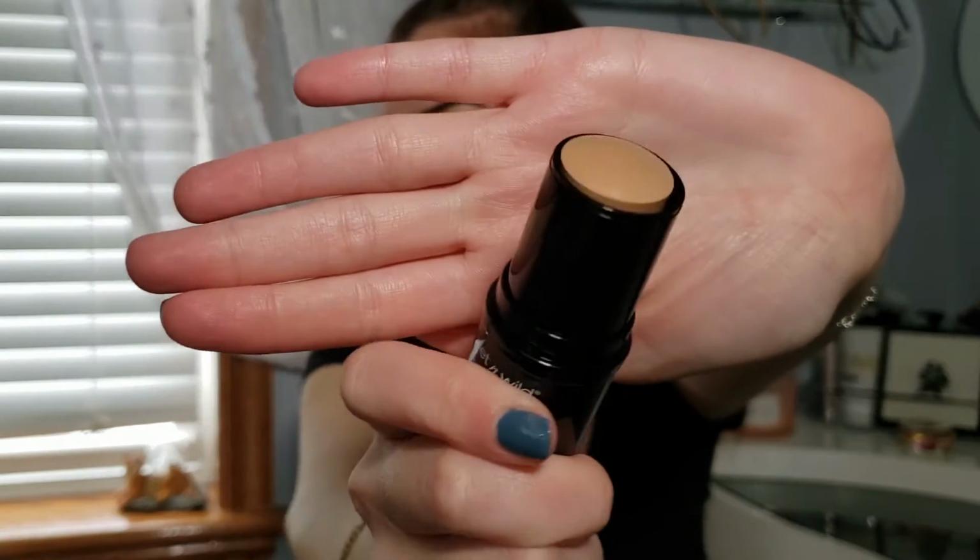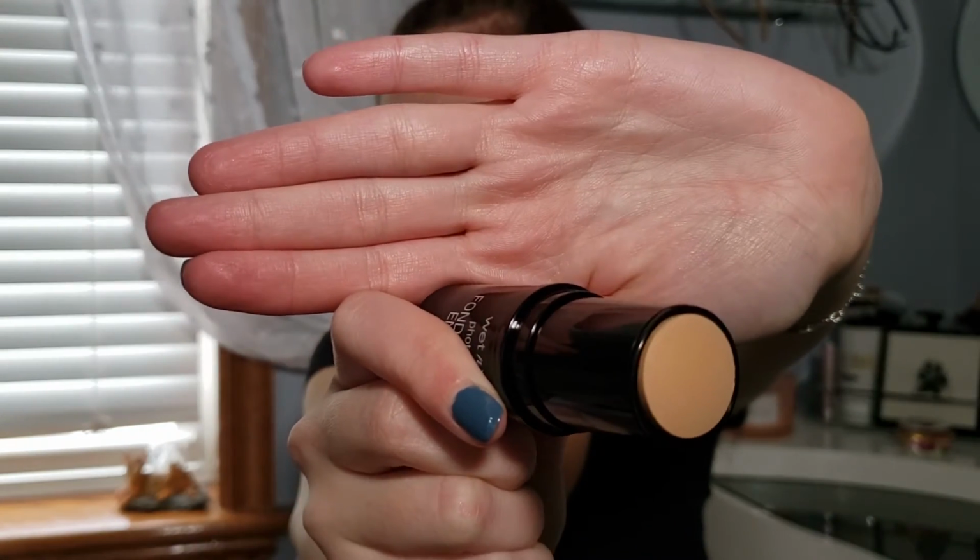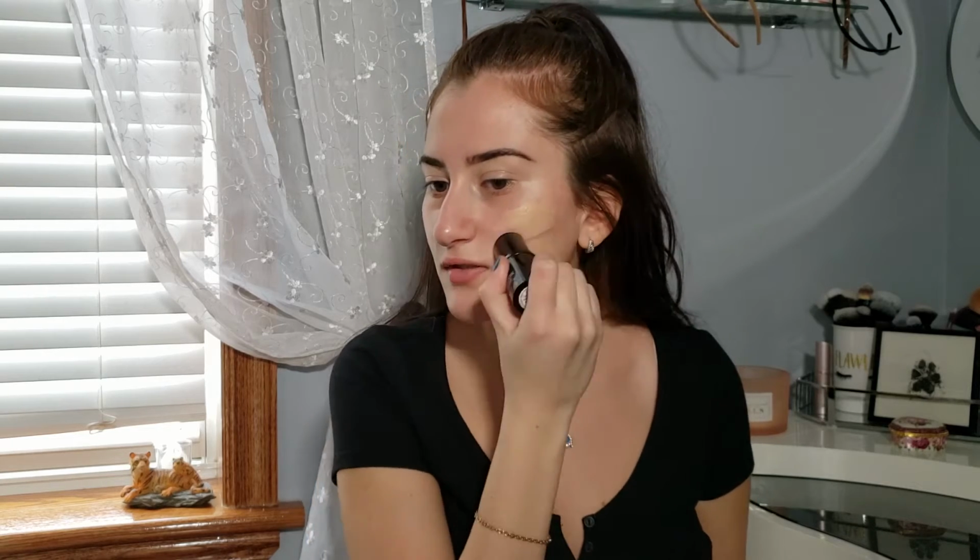I got my stick in the shade Classic Ivory. This is what it looks like. It's brand new. Haven't touched it yet. Haven't even swatched it. I don't know if this is my shade, so fingers crossed. And I guess I'm just gonna start painting this on my face. I would say this is a pretty good match. I'm gonna work in sections and blend this out with my beauty blender.